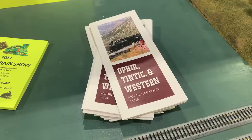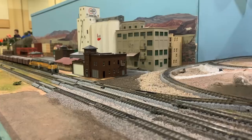This is another fun club here, the Ofer Tintican Western. Right. Another N-scale group.